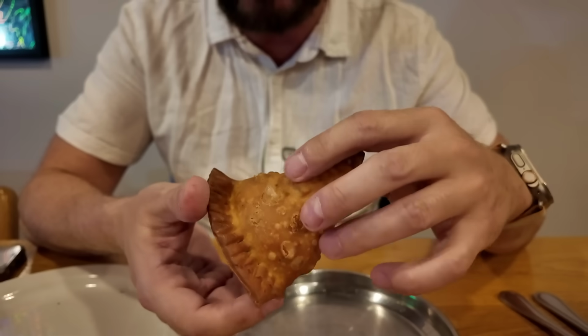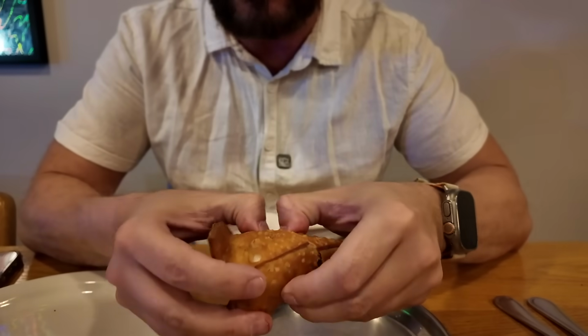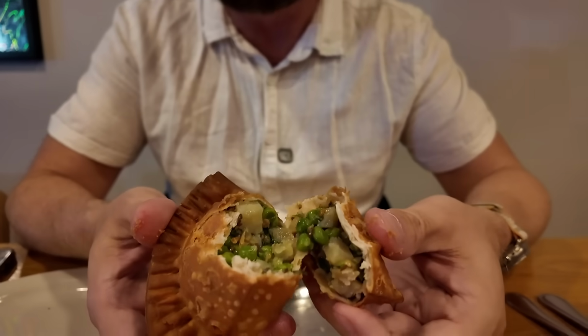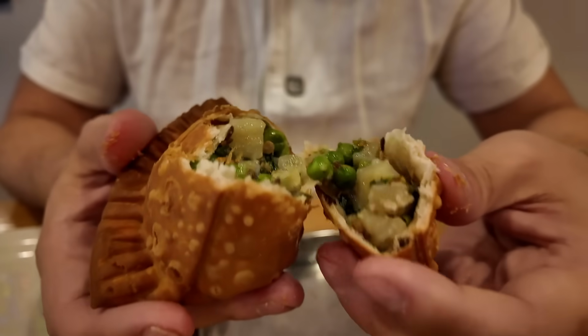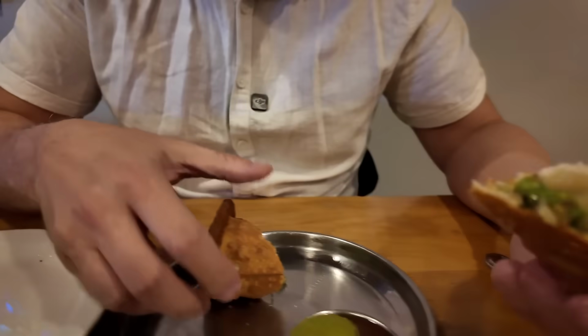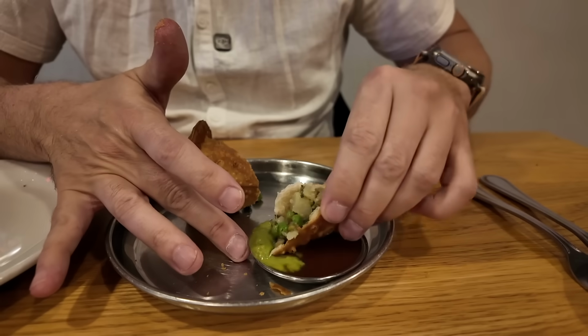It's basically thick pastry, crusty, and should be full of ingredients. Just like this, look. This has got vegetables in it. This has got peas and potato. And it also comes with a little side condiment of tamarind and a mint sauce. Let's give this a try.